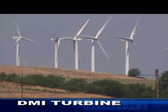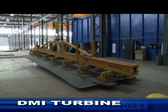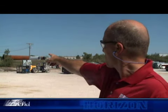So how does DMI translate that knowledge into a soaring wind tower? The process starts with steel. The plate steel is transported by rail from the mill. It comes in on this rail spur here. We'll offload it with some heavy equipment to a trailer, and then we'll stage it in our plate storage yard.